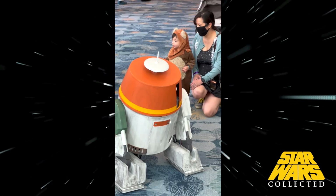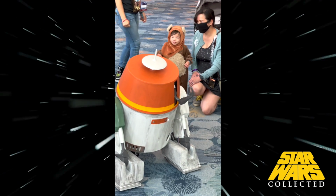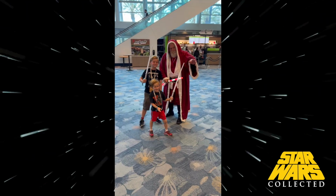And this is going to be one of the cutest moments I saw at Celebration. Little Wicket here with Chopper. One of the best ideas I've ever seen, Santa Claus the Jedi.